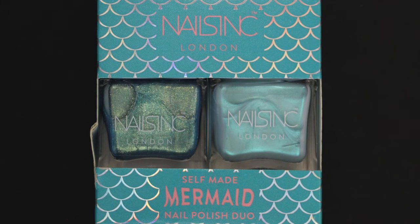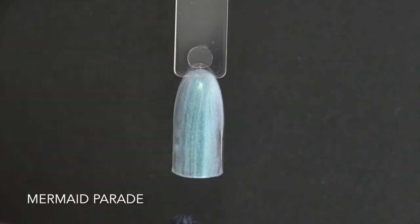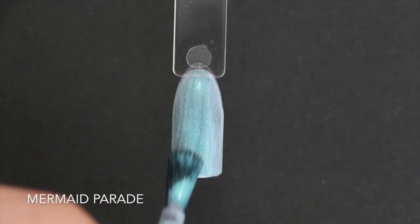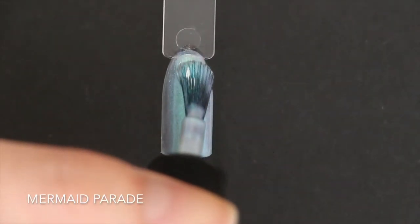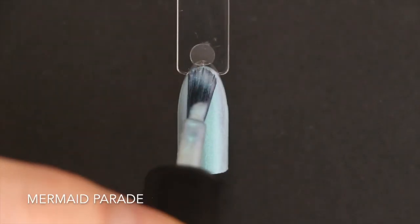The next duo is the Self-Made Mermaid duo, and the first polish is called Mermaid Parade, which is a soft opalescent pearl. It has blue micro glitters, which gives it a beautiful sheen, and I used 3 coats.